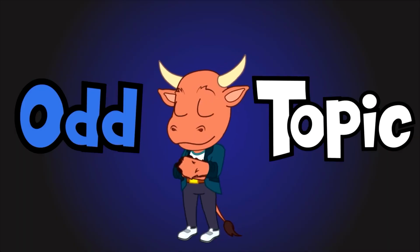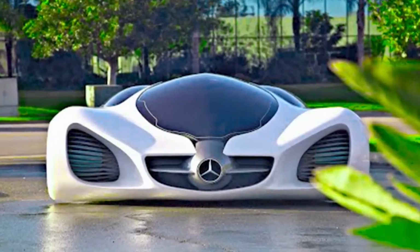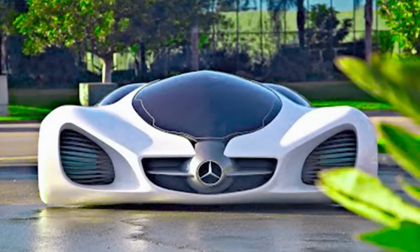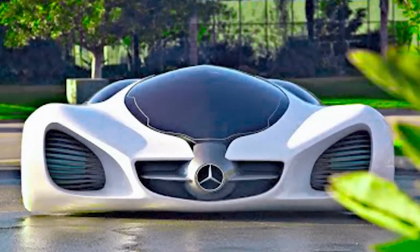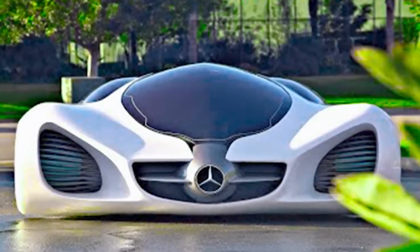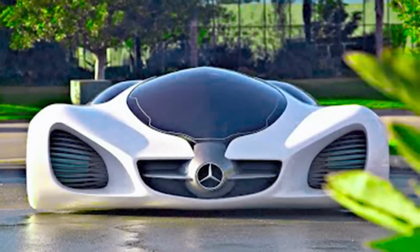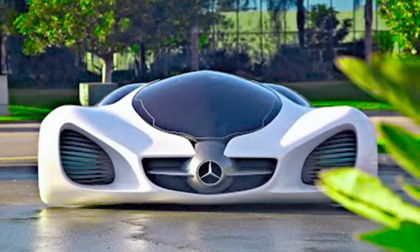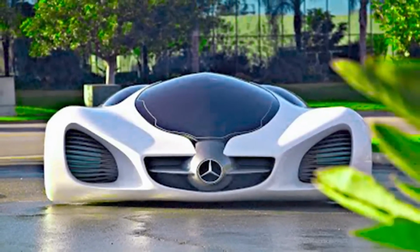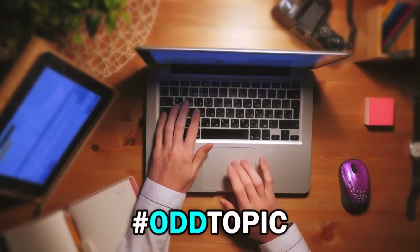Now, it's time for the odd topic. Let's chat about the Mercedes-Benz biome for a bit. At present, it's nothing but a concept, but should this idea make it to full production, it will become one of the most expensive cars on the planet. Why, you ask? Well, because it won't be built on a production line, it will be grown in a lab. Future's weird, yo. Would you buy a car that was grown, or do you prefer the traditional method? As always, let us know your thoughts in the comments section down below using the hashtag OddTopic.